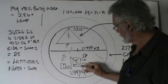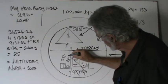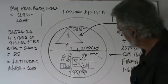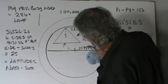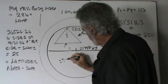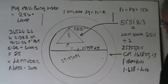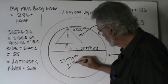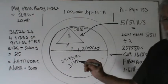So what you do is you take these numbers, you add that, then the displacement factor, which is the distance across here, which is 286.1, plus the height, which also goes out to 5 decimal places, and you take all those numbers, add them all up, and then multiply by 29.53052, which is how many days there are in a lunation. And that gives you 31101. That is how many verses there are in the King James Bible.